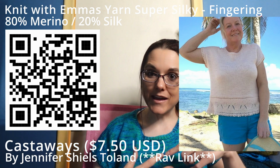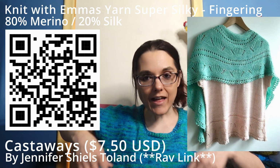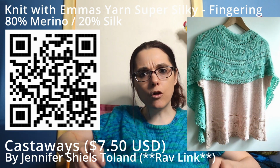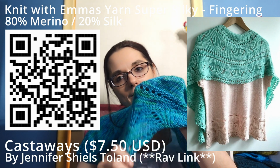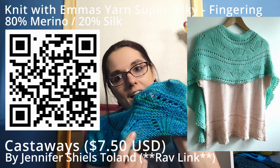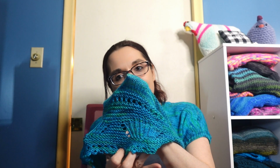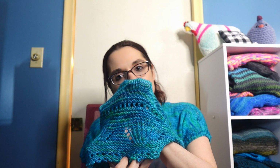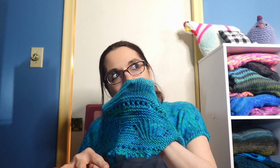This is Castaways by Jennifer Shiels Toland. And this is knit with Emma's yarn. And this is their silk base. And let me show you this, right? I have a tank top on under this, but I don't know if you can see. There you go. Those are seashells. I think that's so cute. This is the perfect spring or fall, well, it's more spring, summer wear because of the colors and the seashells, obviously.